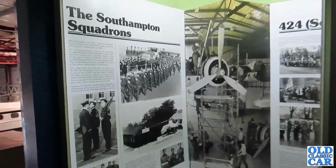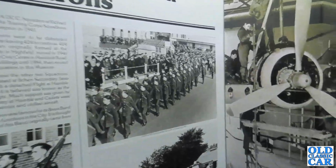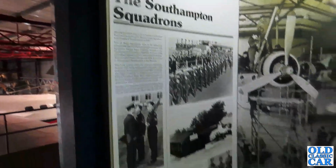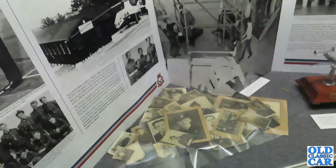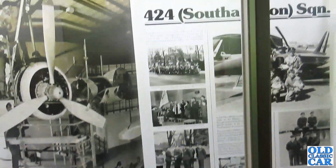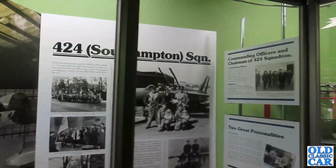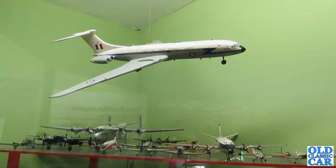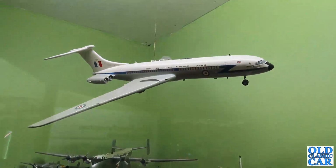All the walls are packed with stories of aviation and maritime history of the area. Southampton squadrons, many photographs of serving airmen down there. 424 Squadron. Lots and lots of model aircraft everywhere you look. Obviously the Vickers VC-10. That's a standard model.